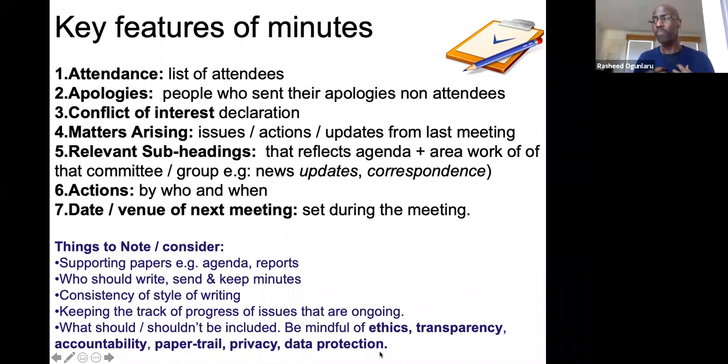So for example, in some committees, like the maintenance committee, if an item comes up that relates to a particular tenant, many minute takers will refer to the house, not the actual tenant. So they might say, house number B, blah, blah, blah, road. In other words, we're able to look at that issue without naming that particular tenant. So those things are worth bearing in mind. Do those issues come up in your own committee and in terms of minute taking?